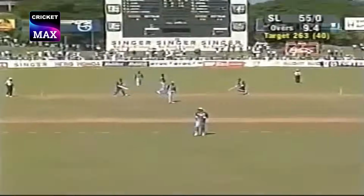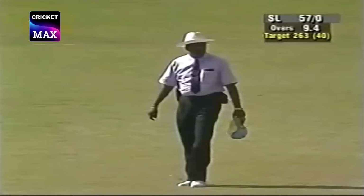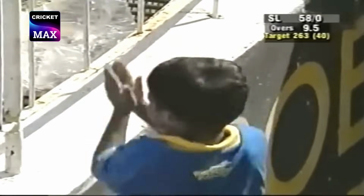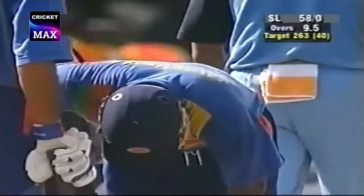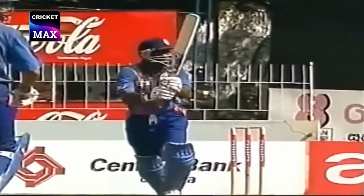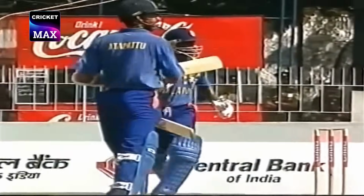In the air, over the top again, take that, another 4. Jayasuriya is really playing beautifully today. That was a controlled lofted drive. Have a look at him. The youngsters here are out of their seats. Well, he got the width on that occasion. He got the opportunity to free his arms.